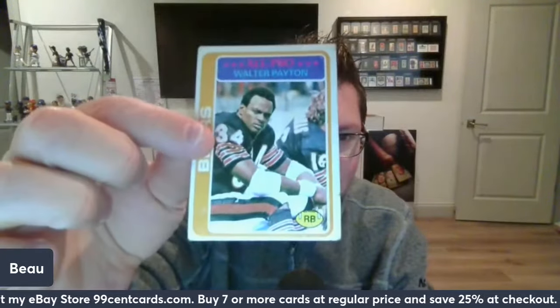Here's a beater, 78 Topps, Walter Payton. I think I'm going to give this to my cousin. He's coming up to the card show next week. I've got a box of Bears cards for him. Just an awesome name. Dick Post.